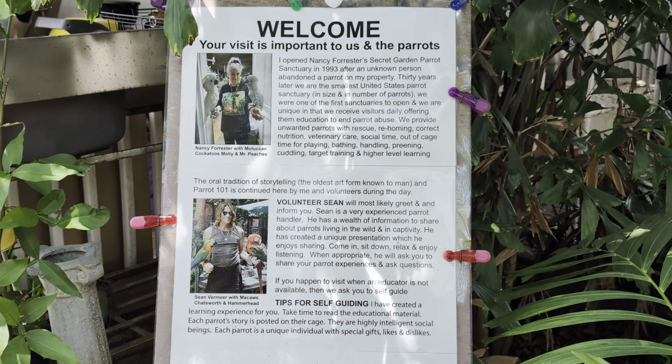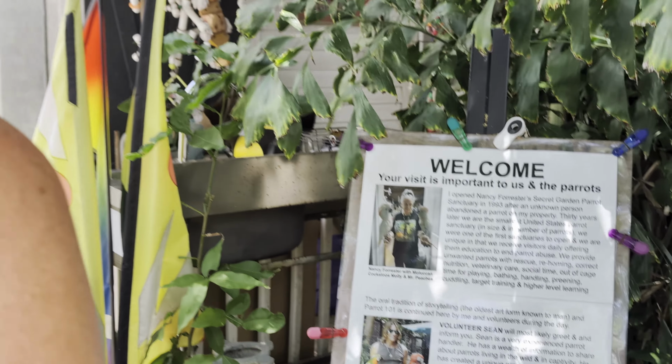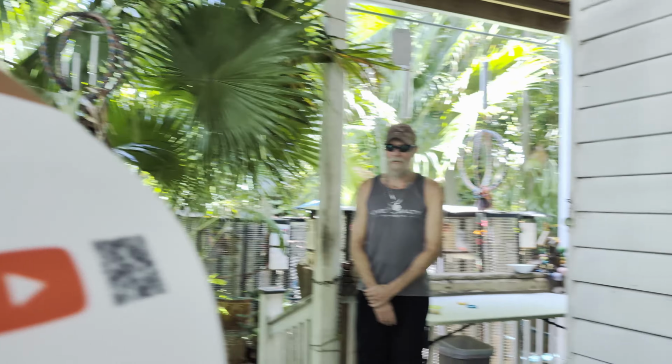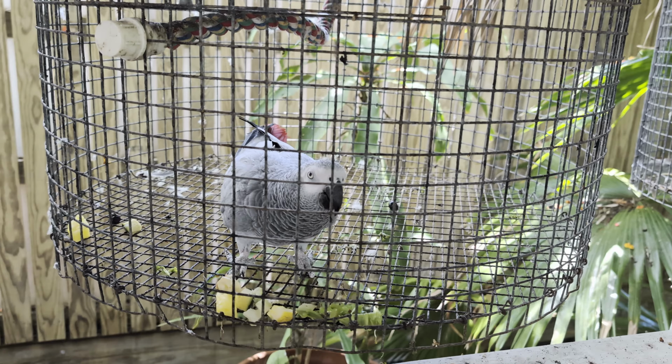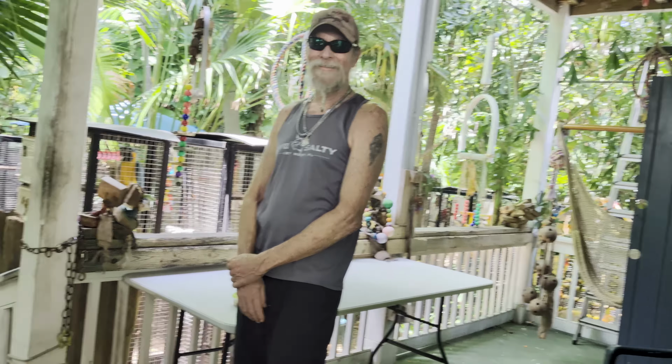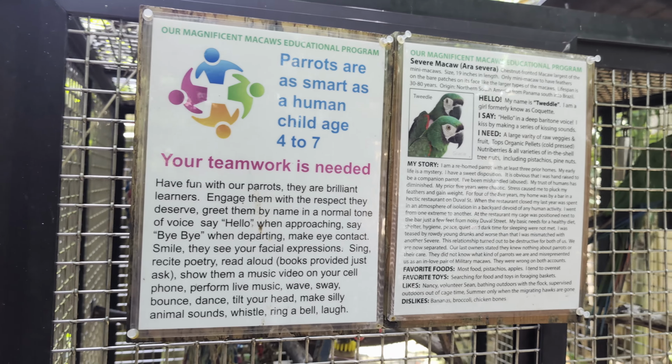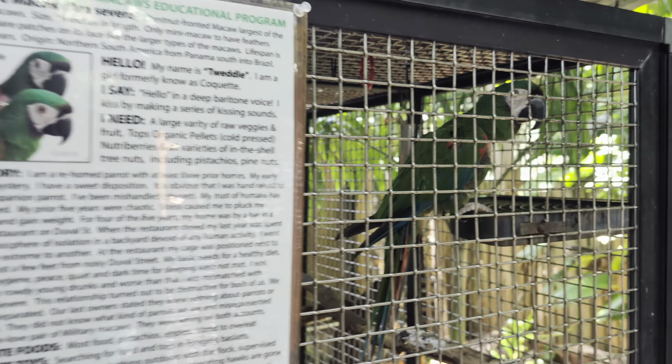So my name is Sean. I'm a volunteer. If you have any questions, feel free to ask. And these are rescues? All of these birds needed a home, and this sanctuary is providing it. There's a lot of reasons, and the information on the cages will get you more familiar with their backgrounds and stories.